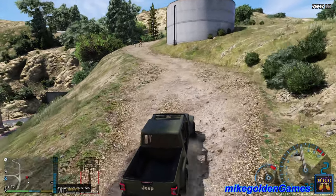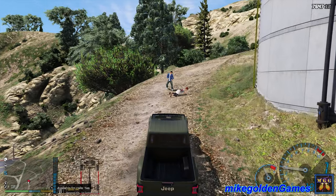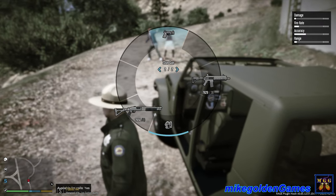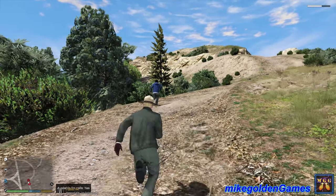Oh, man, these guys are going to fall off a cliff. Park Ranger Service, stop right there, man. Stop right there. Let's get my sidearm out. You know what? I got my taser. I'll use my taser. Stop right there. Taser, shoot. Dude, stop right now.